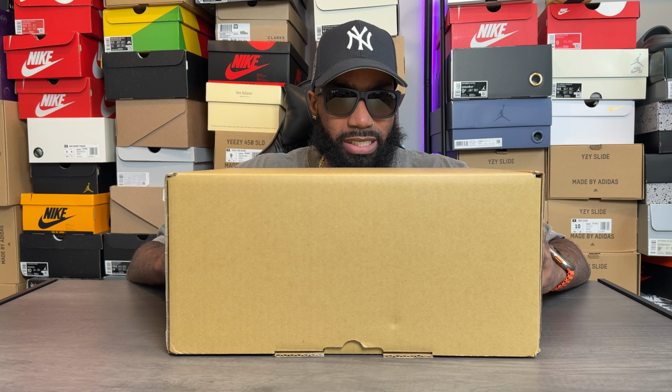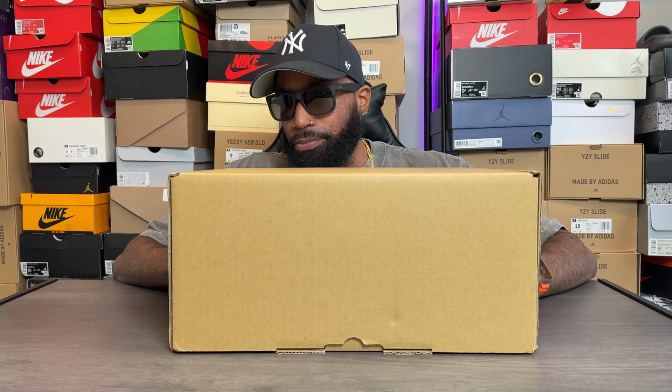Unfortunately, these were not available on the SNKRS app. I don't know if they will have a later date on the SNKRS app, but as of right now, there is no release on the SNKRS app. The only way to get these today was the street stores outside, which means boutiques. Now, recently we have been hearing a lot about Nike moving away from Foot Locker and trying to build their own stores in the US and things like that. So I'm not really sure why they didn't give it to Foot Locker and things like that, but, you know, it is what it is.